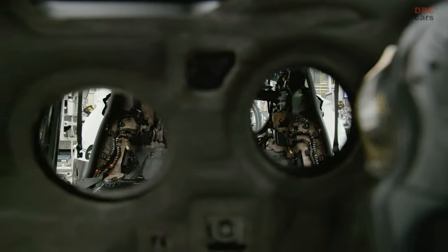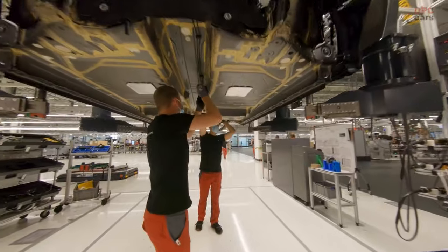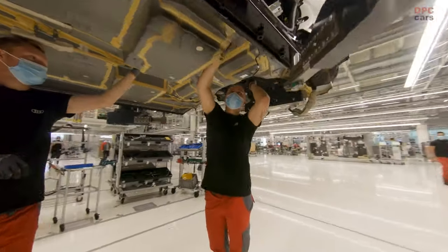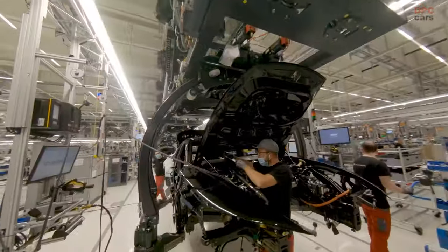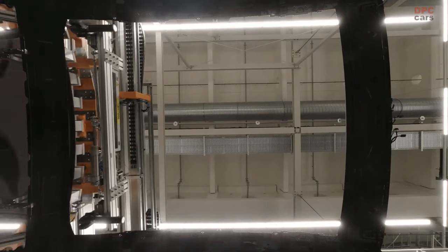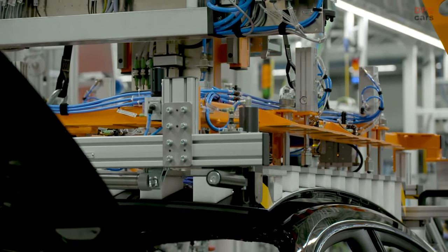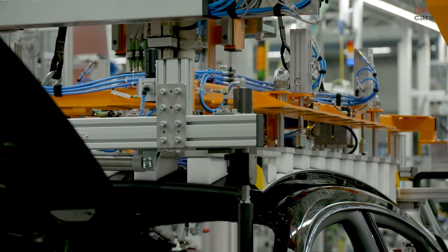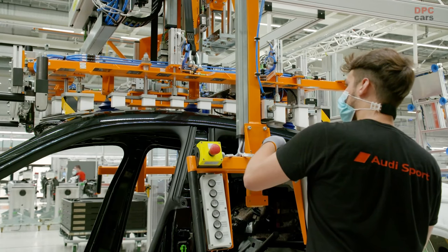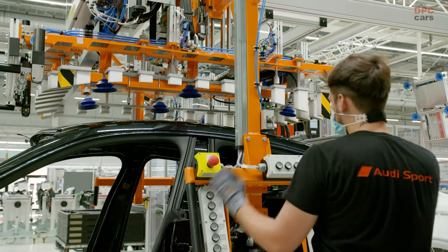Thanks to new digital tools and the expertise of a highly motivated team, the production cycles for the two cars are in perfect harmony, just like a great orchestra. To make this happen, the assembly line was expanded from 16 to 36 cycles. This Audi e-tron GT is having its roof fitted. Customers can also choose to have a superlight carbon roof, an eye-catching feature that doesn't just look good, its patented acoustic fleece also helps reduce noise.